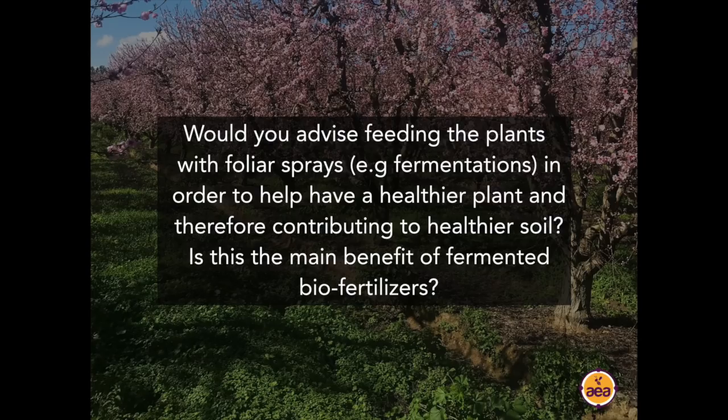Question from John Wilson. Would you advise feeding the plants with foliar sprays, fermentations, in order to have a healthier plant and therefore contribute to healthier soil? Is that the main benefit of these fermented biofertilizers? John, the answer is yes. Foliar applications of nutrients and trace minerals are, I believe, one of the key tools to increasing photosynthesis and to hacking the system.